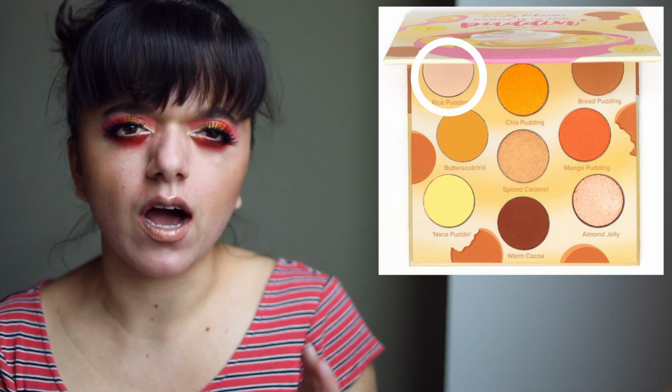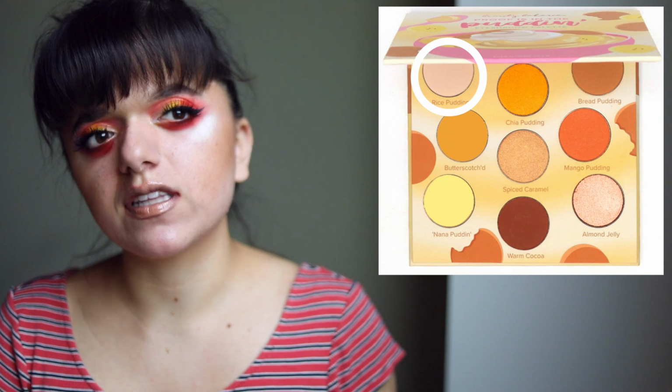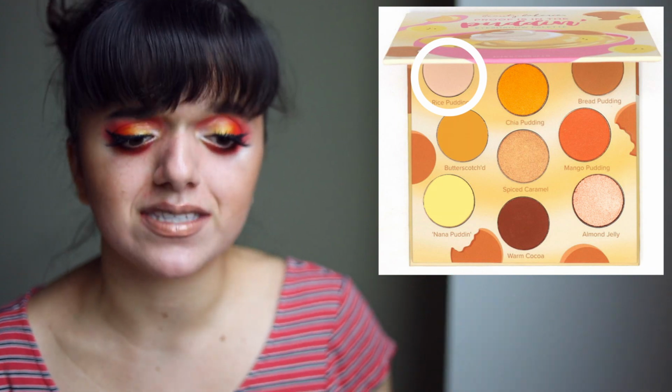Now, the first shade I want to mention is Rice Pudding. Rice Pudding is a little bit of a vanilla color. It is a matte, so I figured there was really no reason to change it. Would I include this color if I was the sole creator of this palette? No, because I think that light bone-colored shadows are kind of boring, but I felt like it fit with this palette.